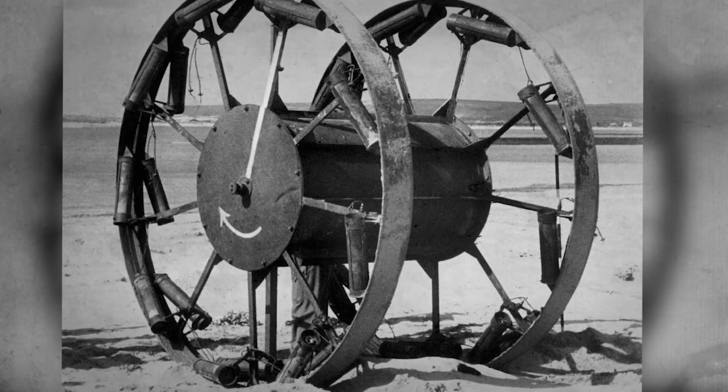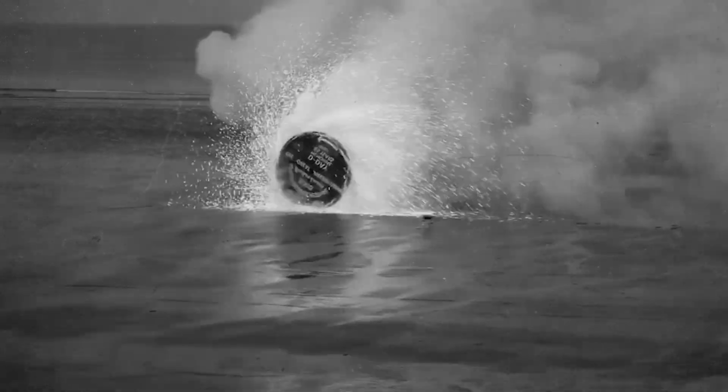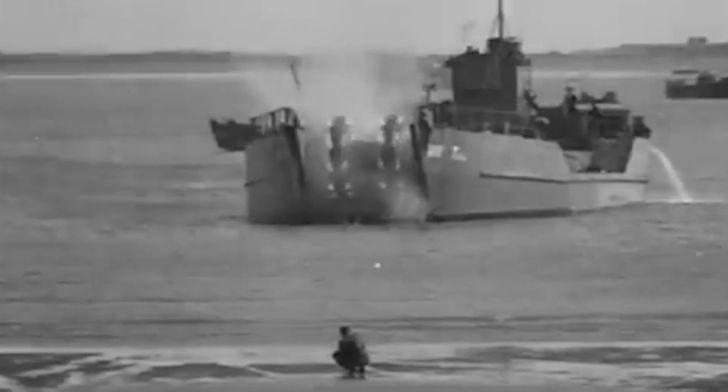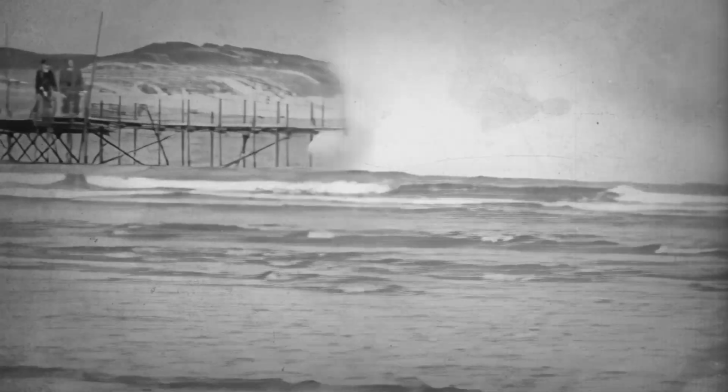It consisted of a large wooden wheel, about 10 feet in diameter, that was fitted with 32 cordite rockets and a 4,000-pound bomb in the center. The idea was that the Panjandrum would be launched from a landing craft, roll across the ground, and explode on the enemy fortifications, creating a gap for the Allied troops to advance.